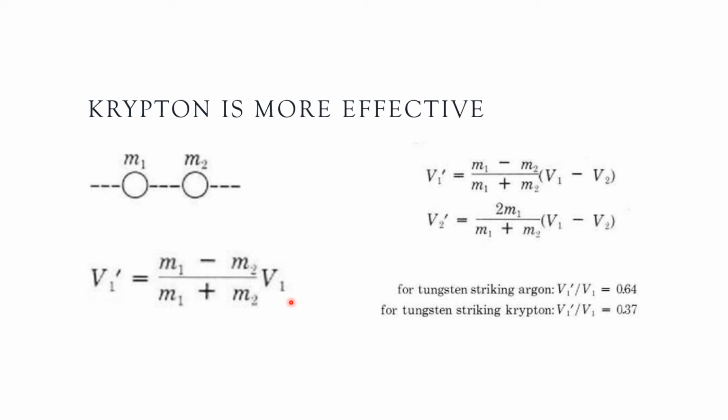However, the atoms of tungsten have a mass greater than krypton and argon. So the atomic weight of tungsten is 183.85. So using the atomic weights of all three atoms, they figured out that for tungsten striking argon it is 0.64, and for tungsten striking krypton it is 0.37. So the more massive krypton is, the more effective it is than argon in slowing down tungsten atoms.